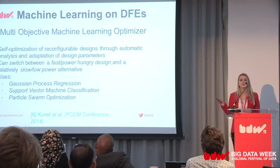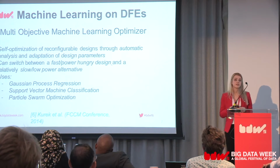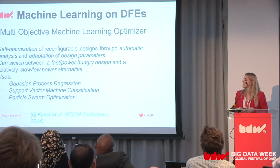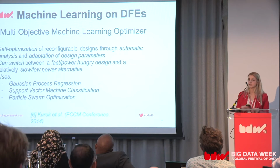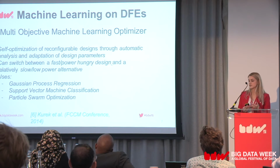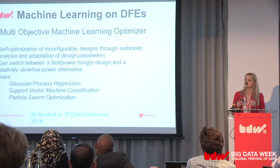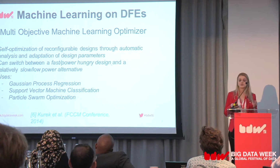Well, of course, we use FPGAs to accelerate some machine learning applications. However, we also use machine learning in our day-to-day programming on FPGAs. There is some interesting research that one of our colleagues who recently graduated was working on, called the multi-objective machine learning optimizer. He makes use of Gaussian process regression, support vector machine classification, and particle swarm optimization to try to self-optimize our reconfigurable designs through automatic analysis and adaptation of the design parameters.